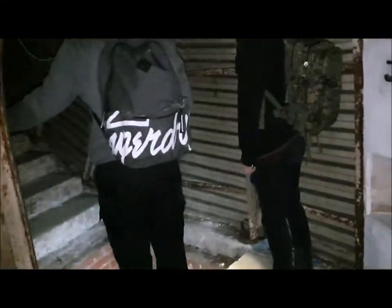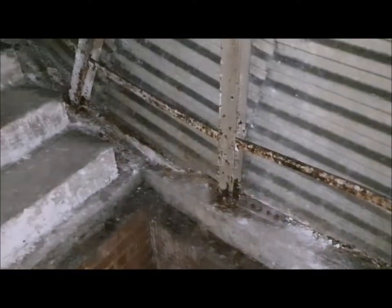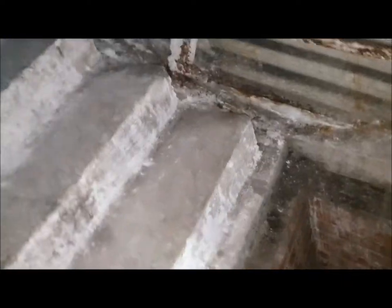Trying to get round it. Right. Got punji sticks. This stairway is... I'm joking. Have fun with that. Yes, Scotty. Go on then.